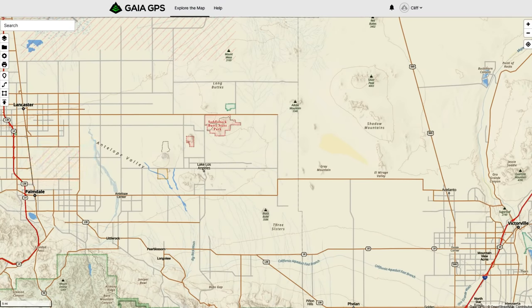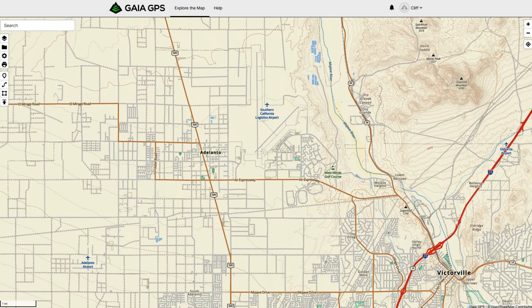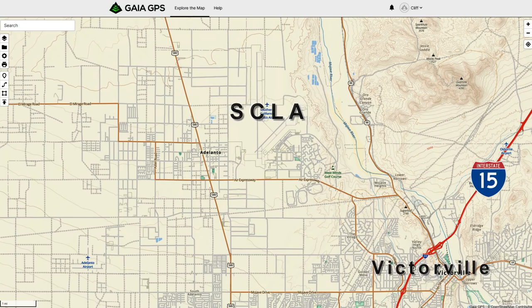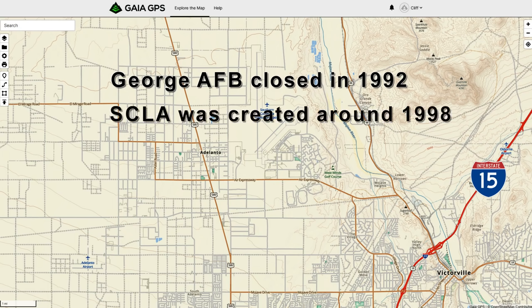All right, let's get started with a quick look at SCLA. As you can see, SCLA is a few miles northwest of Victorville and Interstate 15. After George Air Force Base closed in 1992, the adjoining cities fought over control of it for a few years, and then SCLA was born.